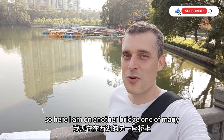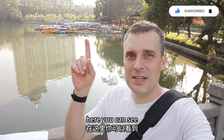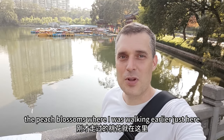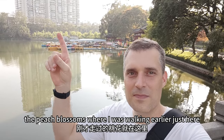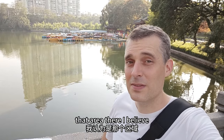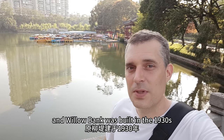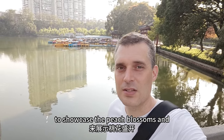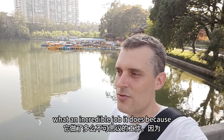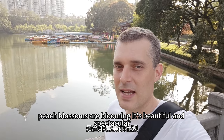Here I am on another bridge, one of many that you will find here at Fuzhou West Lake. And behind me here, you can see the peach blossoms where I was walking earlier, just here on the bridge and road going across the section of the lake. That area there, I believe, correct me if I'm wrong, is called Willow Bank. And Willow Bank was built in the 1930s to showcase the peach blossoms, and what an incredible job it does, because during the season when those peach blossoms are blooming, it's beautiful and spectacular.